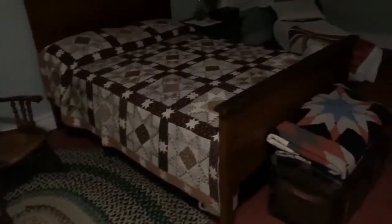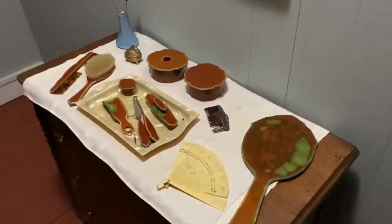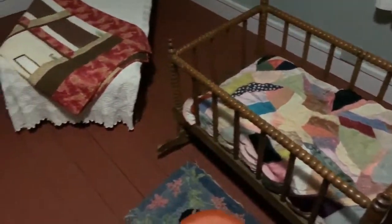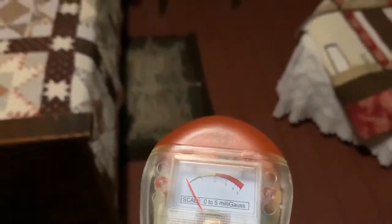So this is Nathaniel and Emma's room, the master bedroom. This is where people have often talked about experiencing the most activity, and it has so many of their things in here. So far, nothing. Ooh. Briefly.